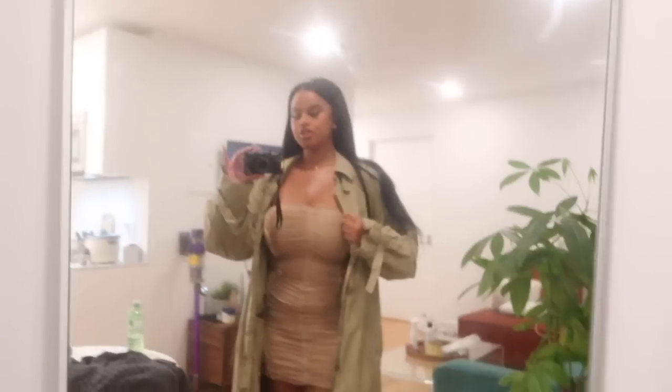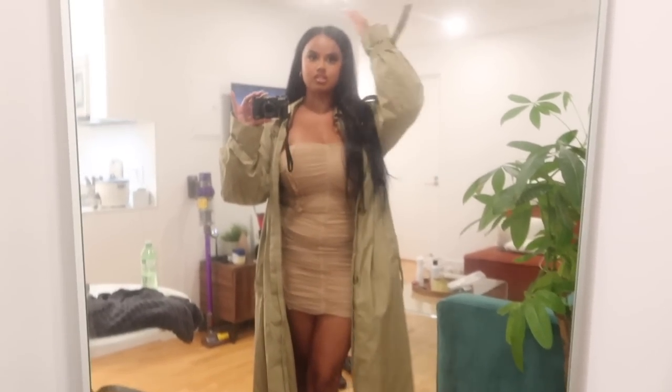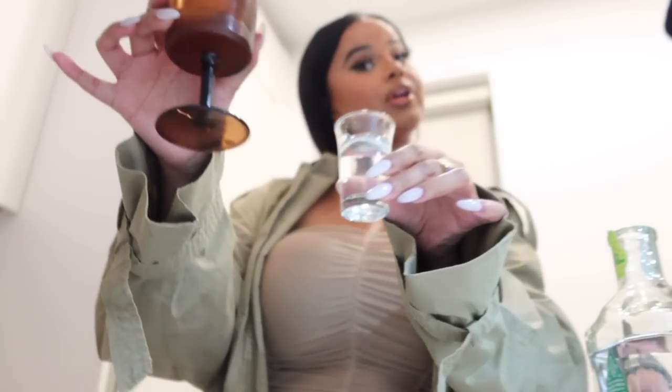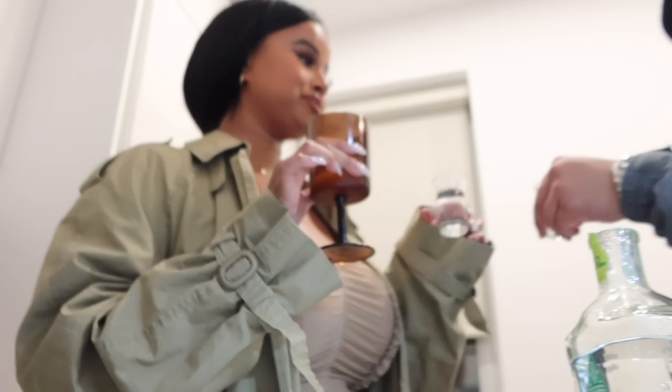This is so cute. This trench coat is thrifted. Hair is from Eunice. Did I forget to mention the face? The face is from my parents. Lashes are by Kiss. Happy birthday to me. Let's do a shot count of how many shots I take from now until Sunday. RIP to my liver.